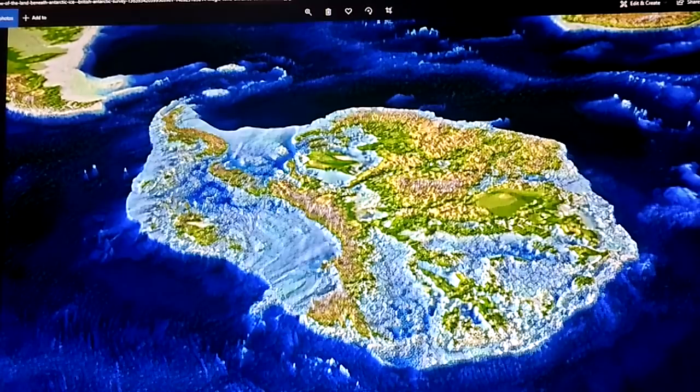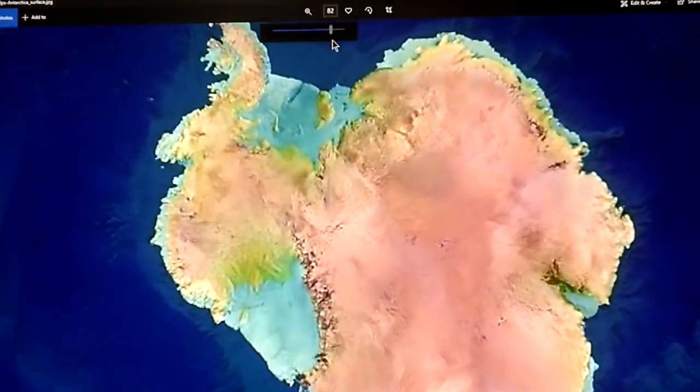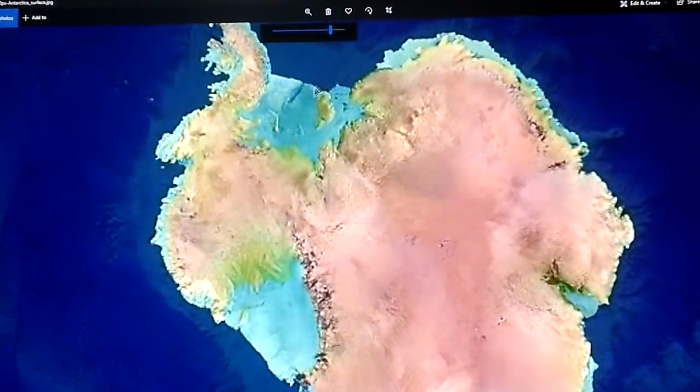Let me show you another map. Now this is based on the same data. Let me see if I can zoom here. Do you see this right here? This is what Antarctica would look like if there hadn't been ice, what the land would have been before it was frozen. Because, of course, the weight of all that ice has changed the topography. It all shows an island right here. A big island.